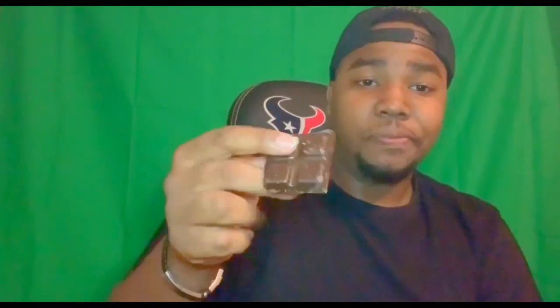So, this right here, this is that good candy right here. This is rich chocolate. Everybody knows I love chocolate. Everybody who I grew up with, chocolate is the bomb.